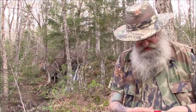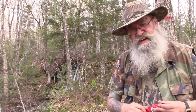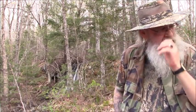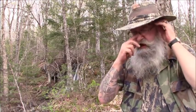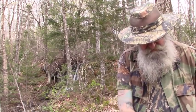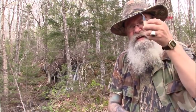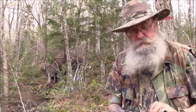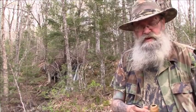But here's the real thing. I've been to 3 waterfalls today. I went to Wren Falls, I went to Foster Falls, and then I came here to Roos Falls. I've hiked probably a total of 5 miles today. It's the first smoke I'm having. And it's my pipe, not them little cigars.